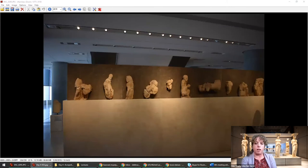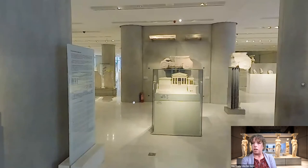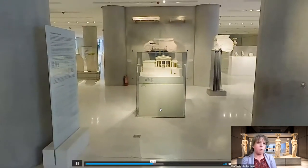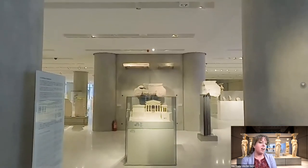Now all this other stuff that is here, and now here as well, are lots of parts of the other buildings besides the Parthenon. The Parthenon's upstairs. How much time do I have? Wow, I'm gonna have to zoom through the rest of this, and that's really sad.